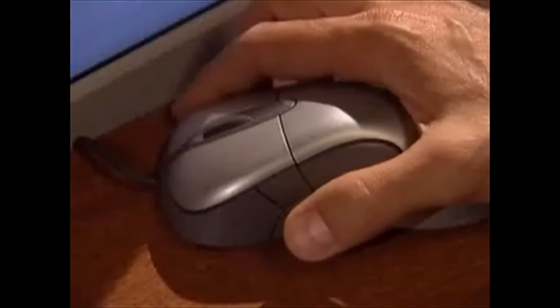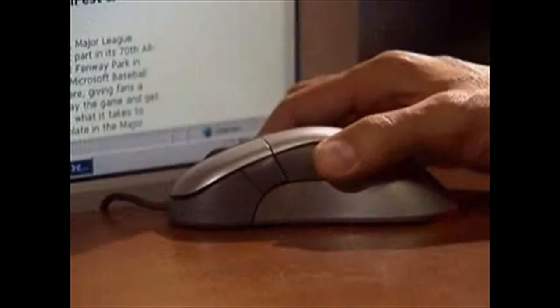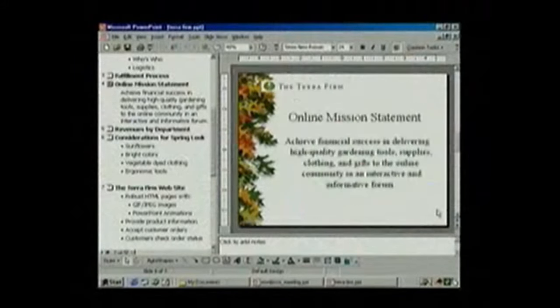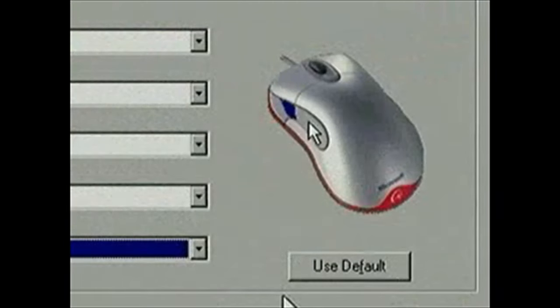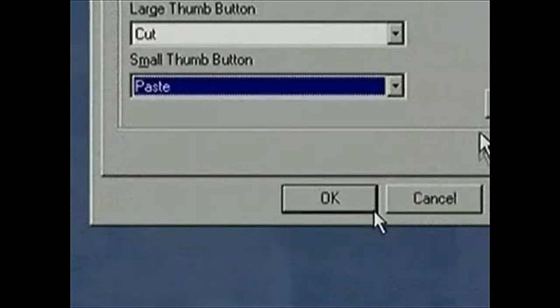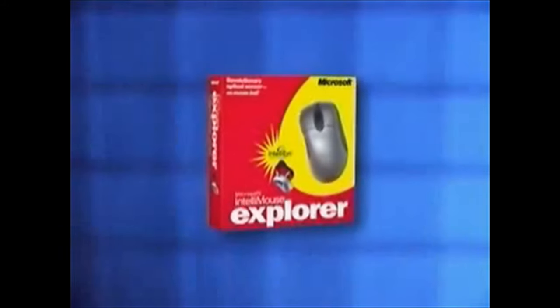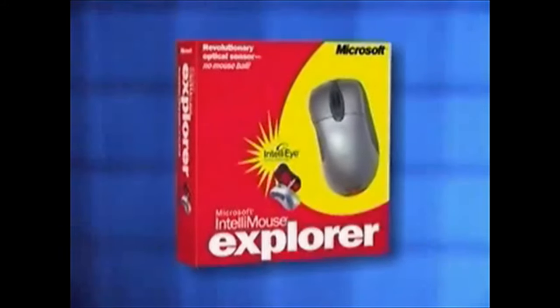We've added two new programmable buttons here on the side. Initially designed as forward and backward buttons to help you navigate easier through the internet and Microsoft Office 2000. Or you can customize these buttons, programming your new buttons however you like, from cut and paste to gaming functions. It's revolutionary. Smooth, precise control, and no moving parts. It's the most significant improvement to the mouse in 30 years. The Microsoft IntelliMouse Explorer.